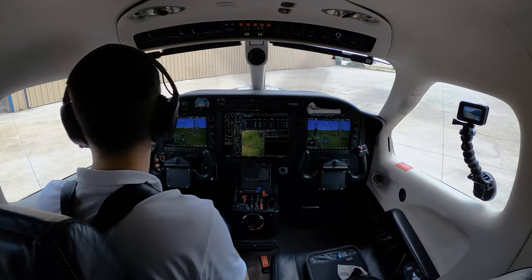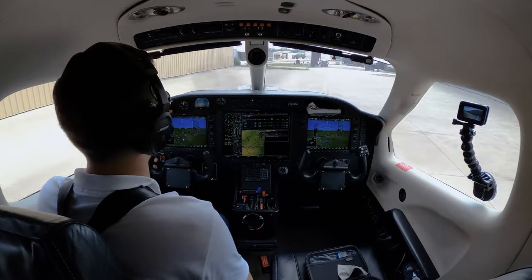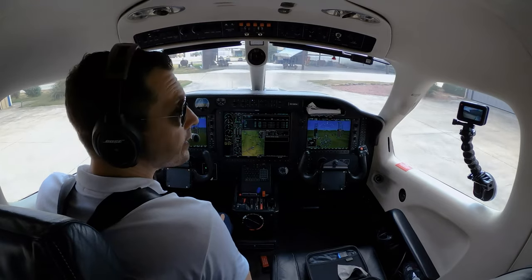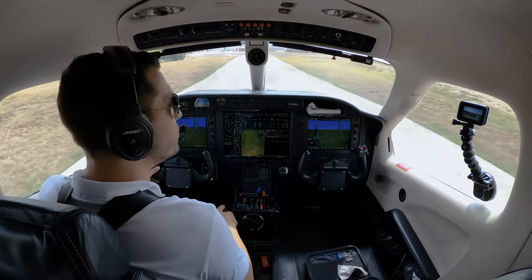Okay, here we go. Boerne Stage traffic, TBM 236 Echo Alpha, taxi from West Hangars up to runway 35, Boerne. Okay, check the beta. All right, that works. All right, yep, wind is definitely favoring north runway.